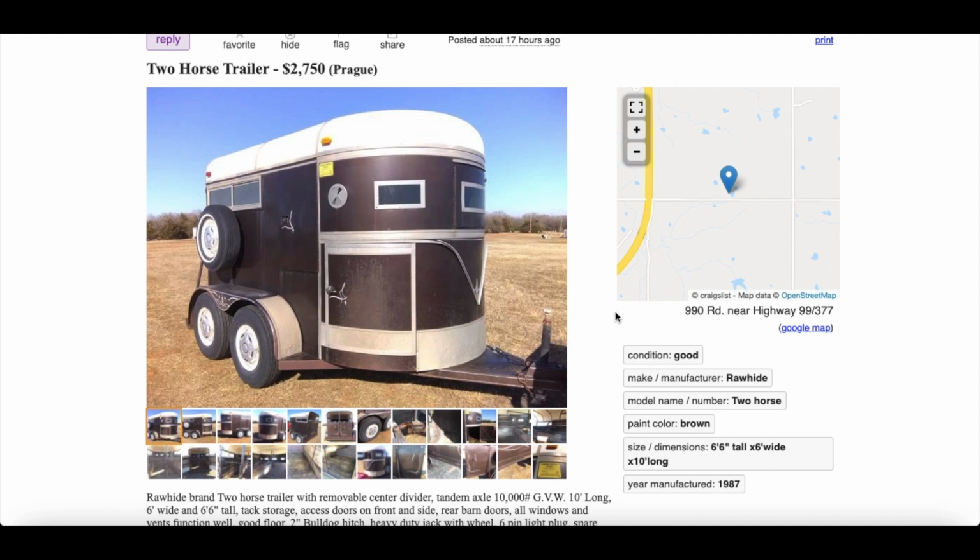So, I mean, there's other places. There's like OfferUp, there's Mercari. There's these apps that you can look for. There's a lot of places to look. But Facebook Marketplace and Craigslist, those are the two places that I look online. And, of course, then I'll show you the other ways to do it here in just a second.